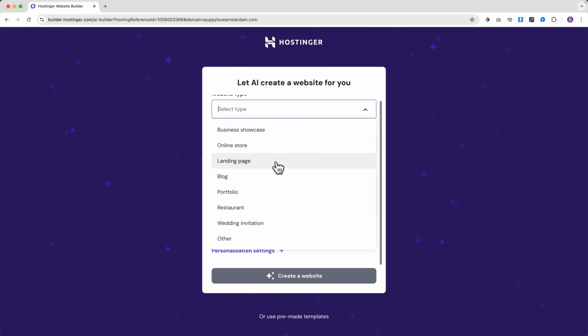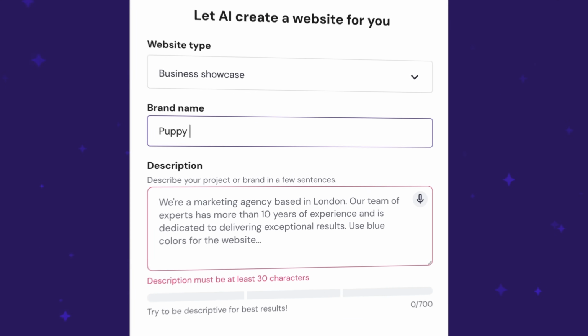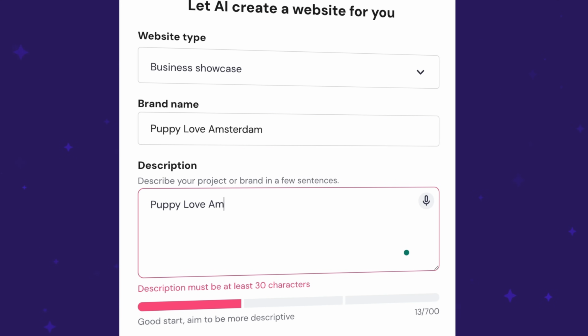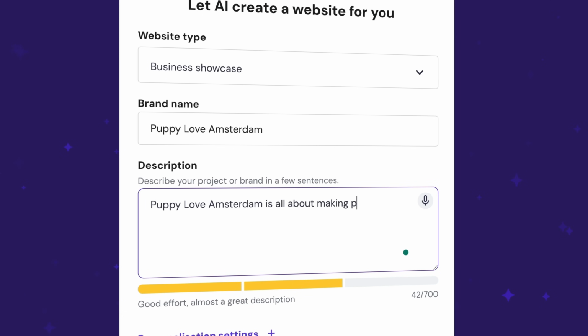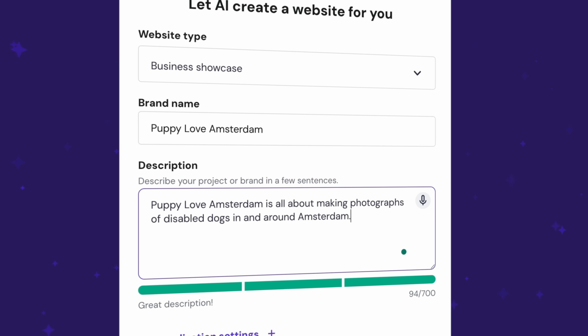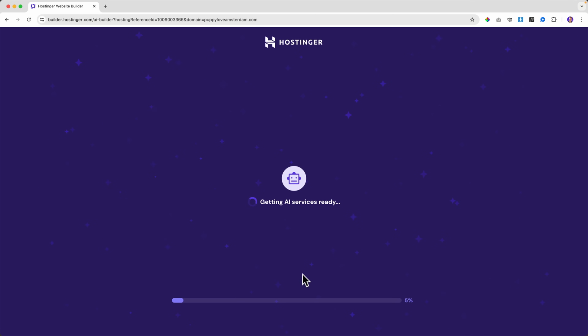What kind of website? Business showcase, brand name, Puppy Love Amsterdam. Puppy Love Amsterdam is all about making photographs of disabled dogs in and around Amsterdam. I click on Create a Website and AI is now creating something for us, and then we can adjust it.